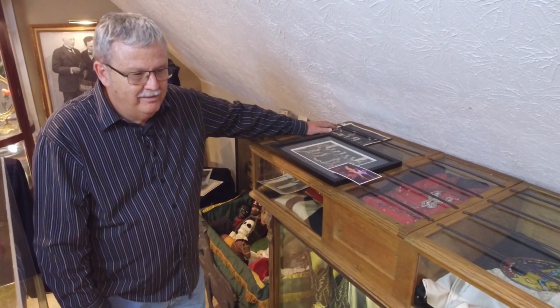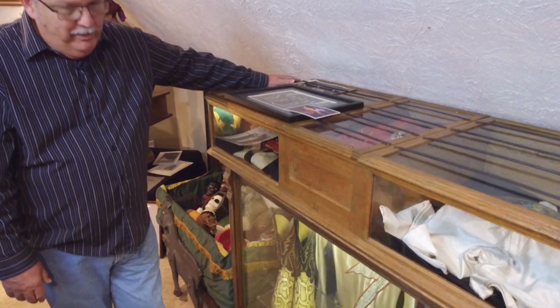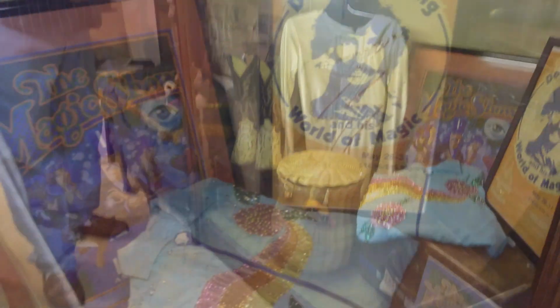This is part of my Doug Henning display. You know, Doug came on the scene in 1974 in The Magic Show in a big way and really changed magic. And because of that, he holds a pretty big display here in my association piece room. And I just want to talk about part of it.